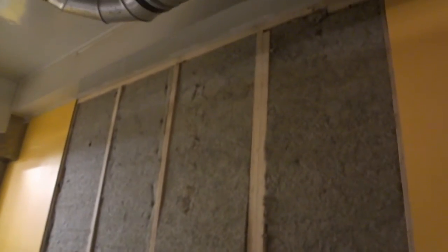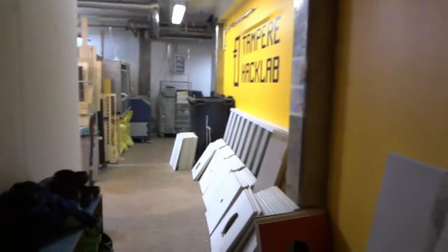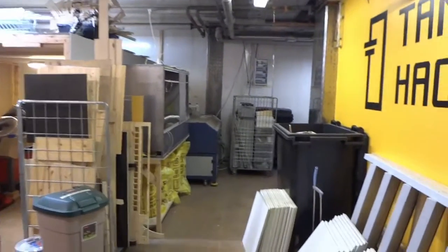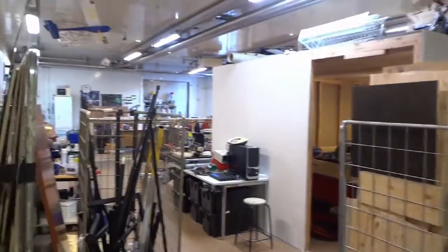So lots of things have happened in the almost 2 months. We had to tear down this wall to bring in the big machines, because our own door was too narrow. The space next door was empty still, and it had a bigger door. So we've been building some walls here to segment the big space into smaller areas.